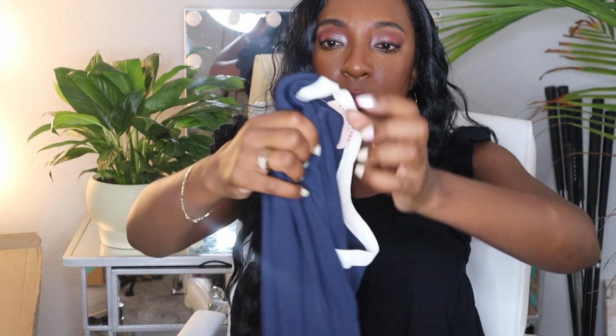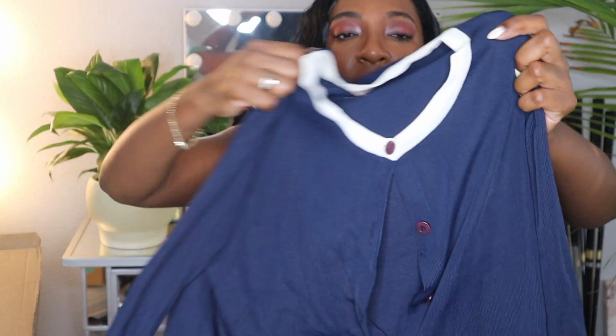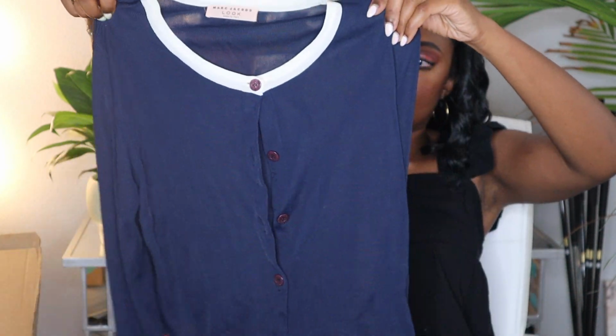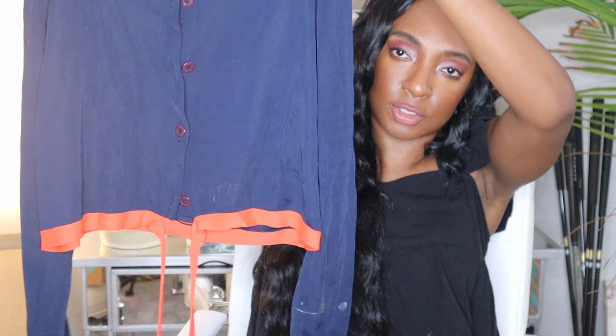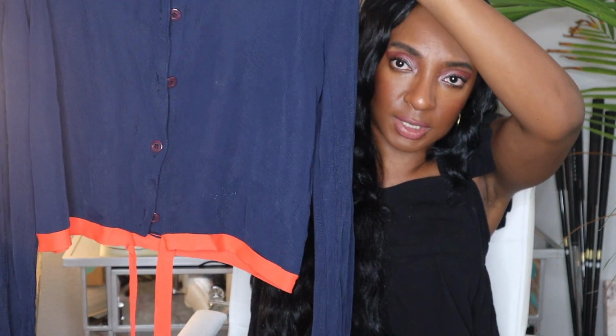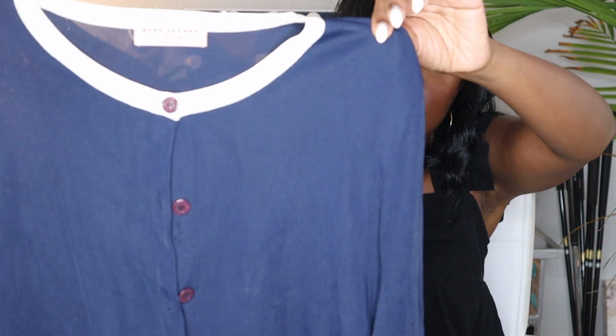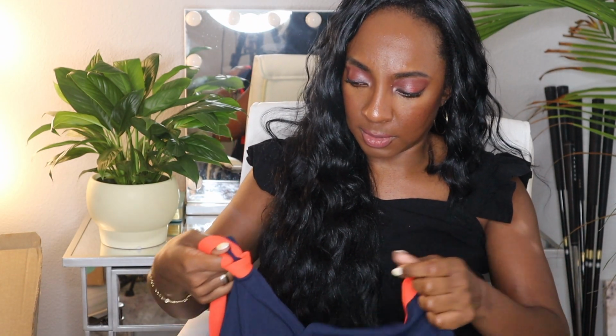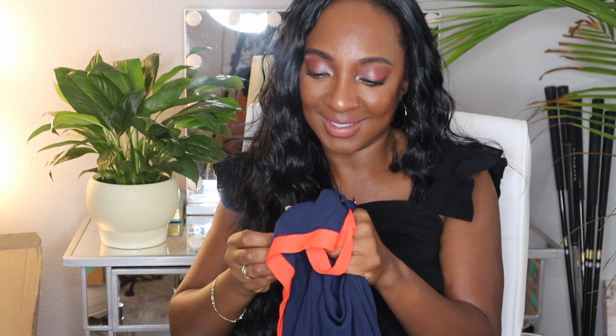This is adorable. And this is something I would wear. This is Marc Jacobs Look Made in Italy. So isn't this like the higher end line? I'm pretty sure it is because I've looked it up before. It's a really pretty navy cardigan that buttons and it ties. Oh, this is so pretty. I want to keep it. I want to keep everything.